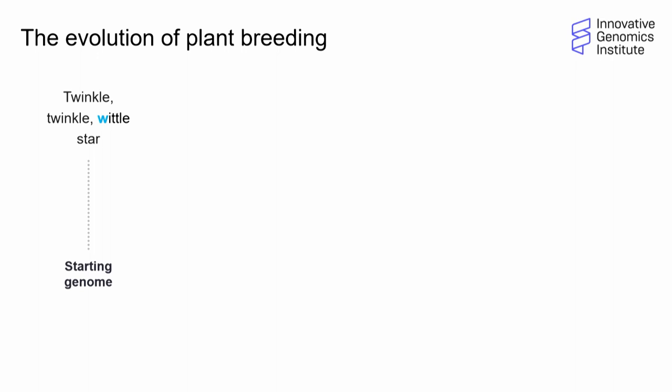So if we imagine a stretch of DNA, a gene in a genome, as a sentence, you could take this starting genome, and maybe it has something you don't like: twinkle, twinkle, little star. We might not like the trait that this sequence confers. We might prefer the trait that's caused by the word little.